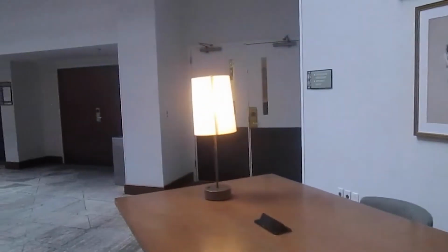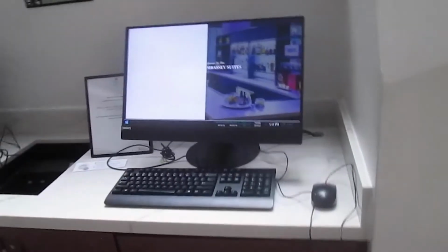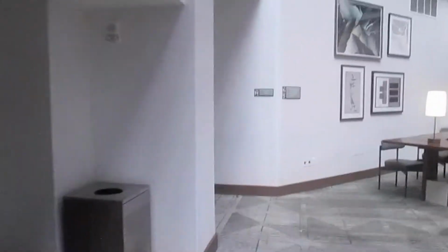Very nice table with 2 table lamps on both sides. And over here is a business center with 2 ThinkCentre PCs. I believe they don't have printers. And in here is a diplomat room. Oh, and I forgot to show you this. This door right here goes to the service corridor. That's where the service elevator is, but we're not going to ride it because I don't want to trespass.